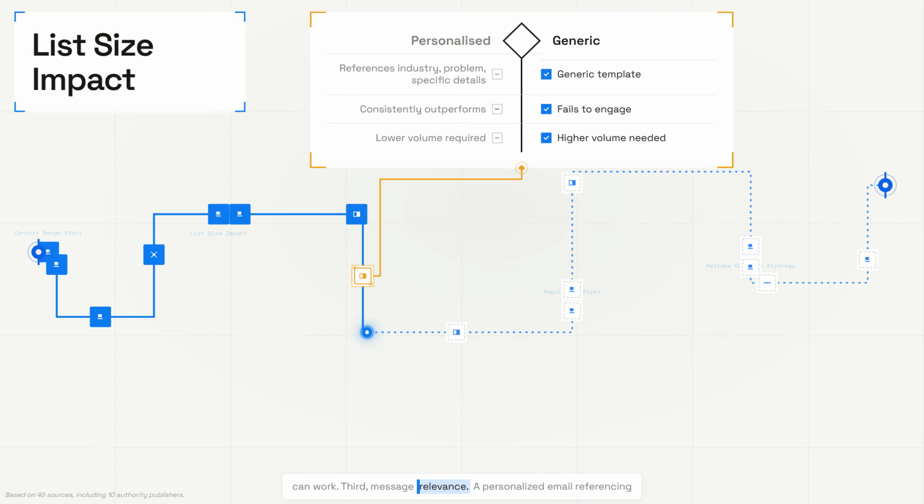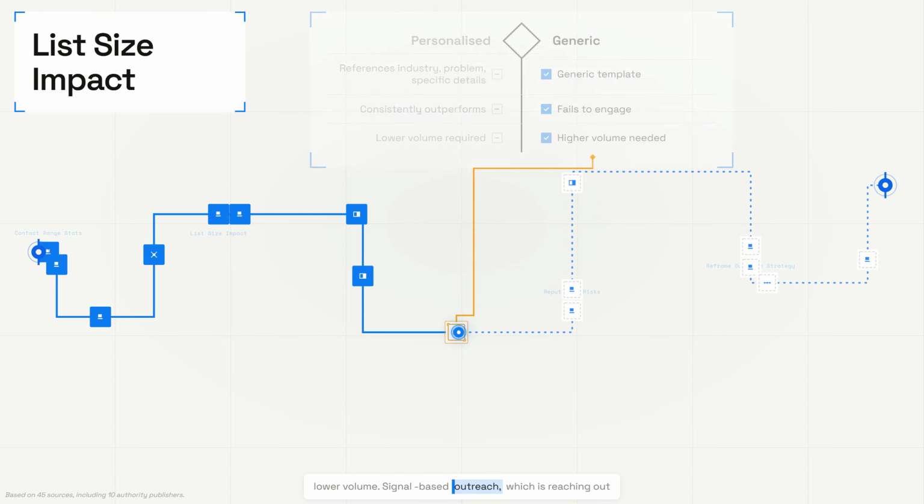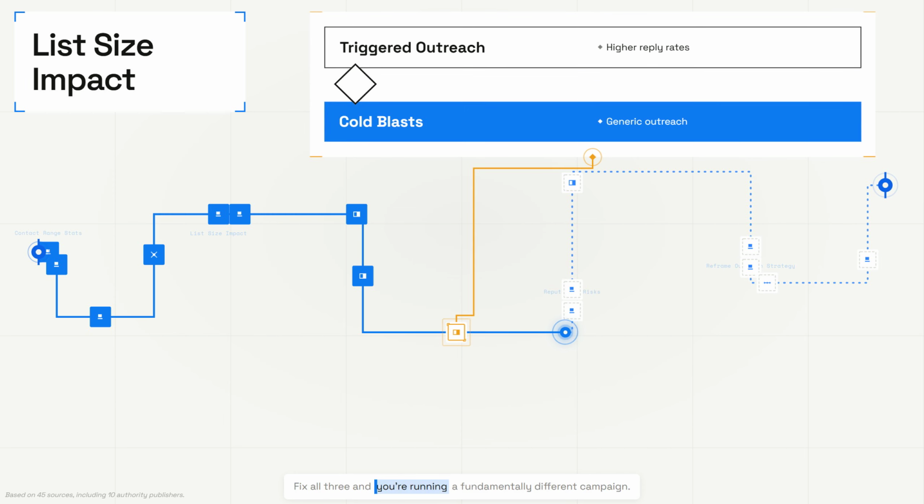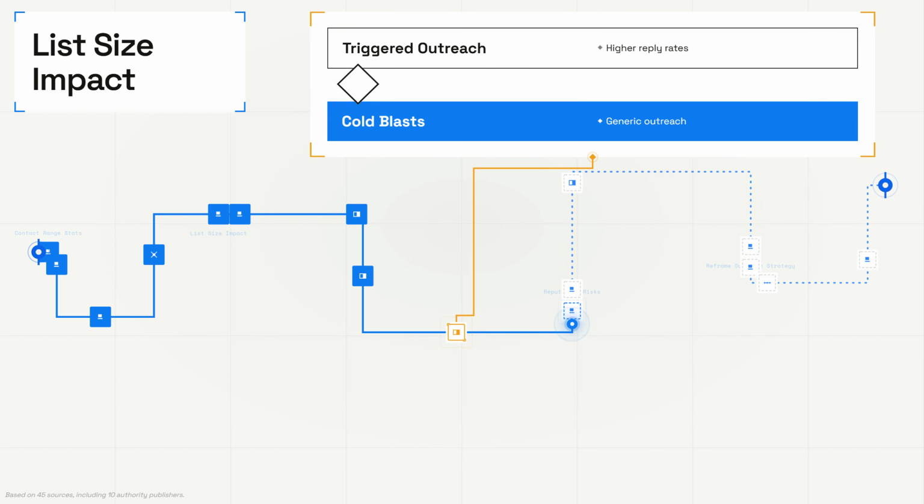Third, message relevance. A personalized email referencing something specific to the recipient, their industry, their actual problem, will consistently outperform a generic template at lower volume. Signal-based outreach, which is reaching out after a trigger like a job change or funding round, tends to see meaningfully higher reply rates than just generic cold blasts. Fix one of these 3 and your required touch count does drop. Fix all 3 and you're running a fundamentally different campaign.